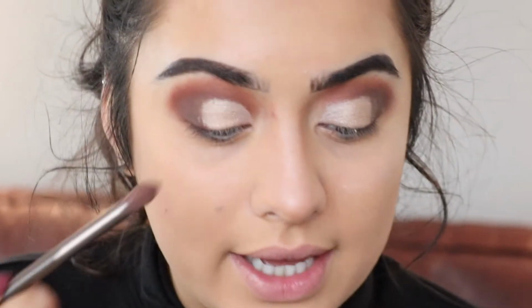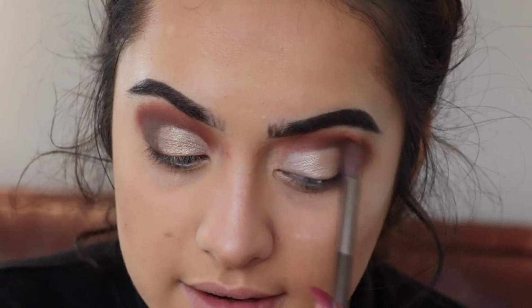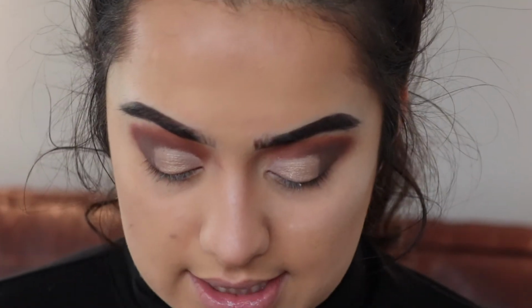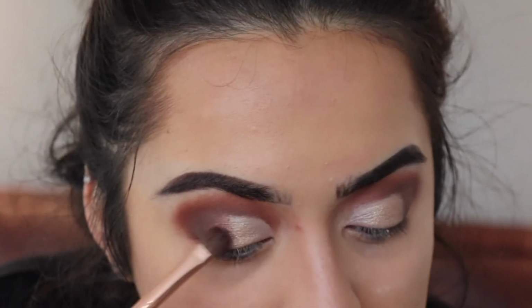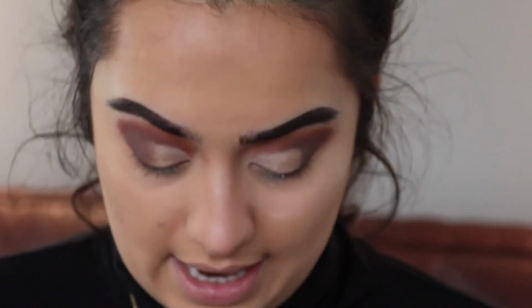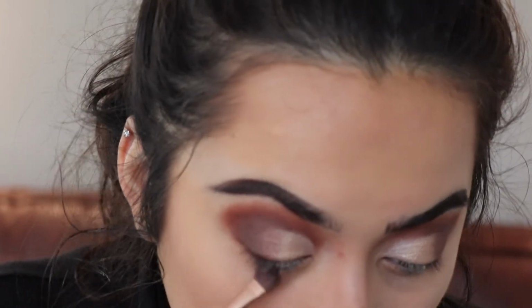Now I'm gonna blend that out again, but what I'm gonna do is first blend it just so that the color's kind of gone. And then I'm gonna go back into my palette and grab a really, really light fluffy brush here and go back into Antique Bronze. And I'm just gonna do a little bit of this, just so that the colors blend out. And I'm gonna take that same light fluffy brush and go into Raw Sienna first and just drag that under my lash line.